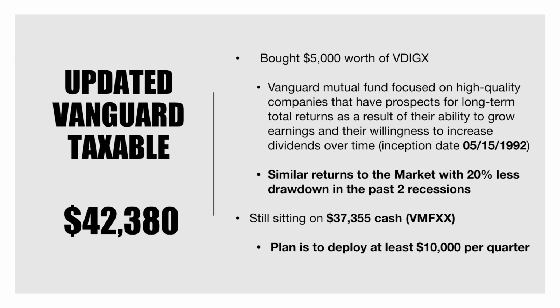And through my research, it's produced similar returns to the market, just like the Vanguard Wellington fund. But in this case, when the market tanked 50% from November 2007 to February 2009, the Vanguard Dividend Growth Fund dropped 20% less. And that goes for the past 2 recessions, which is just awesome.